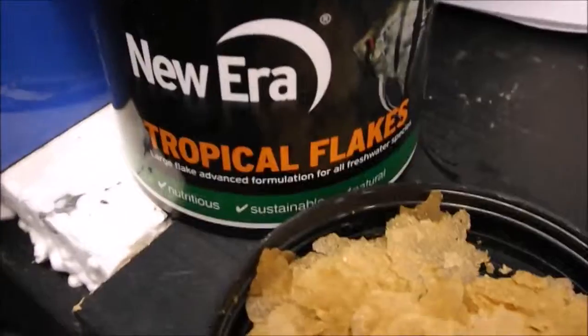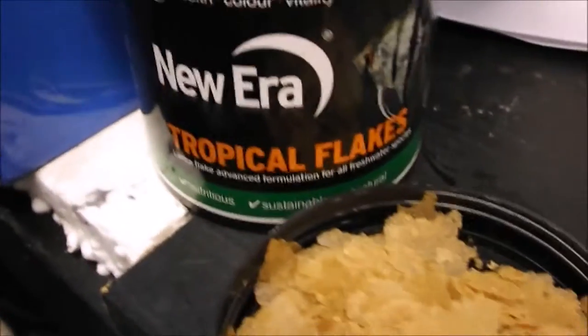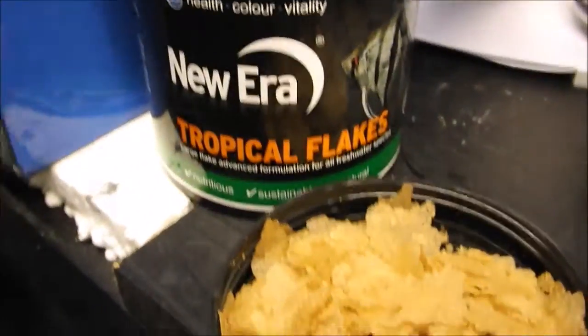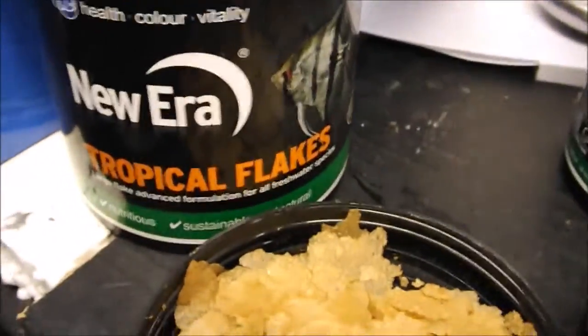But other than that, superb food, great for conditioning your fish for spawning. I've had fish spawn regularly for me, and all they've ever been fed on is this stuff, so well done, New Era, that is a brilliant food.